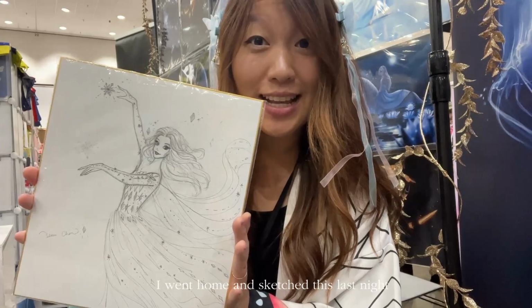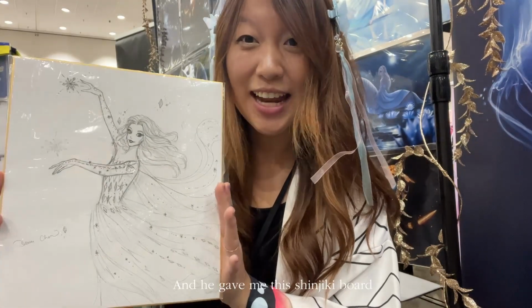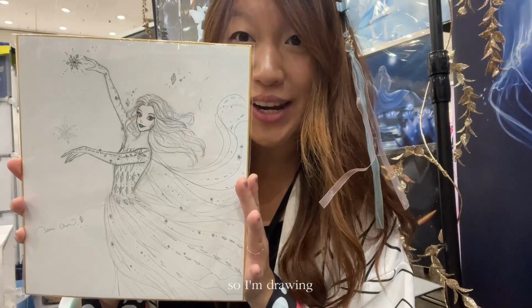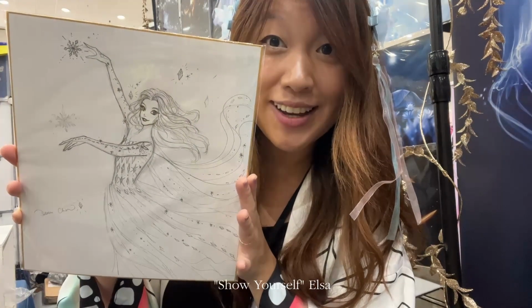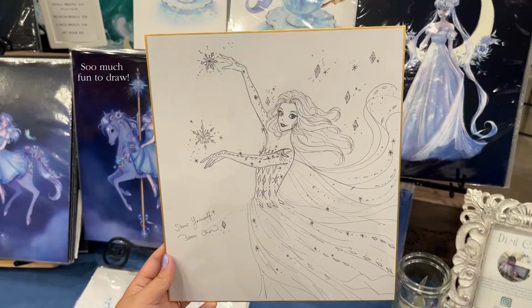I went home and sketched last night's collection for a new friend, Ryan. He's so nice, and he gave me this Shinjuku board, so I'm drawing to Show Yourself Elsa. And of course, I love any excuse to draw Elsa, so of course I had to do it.